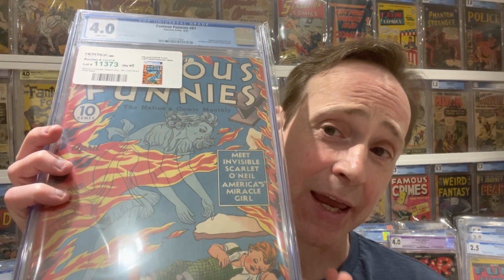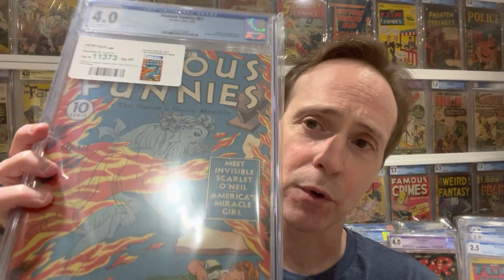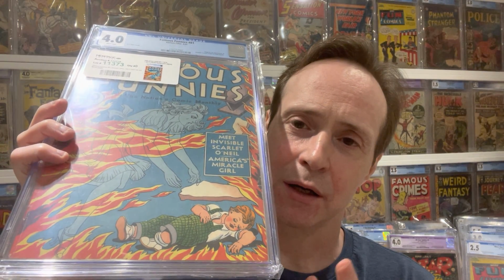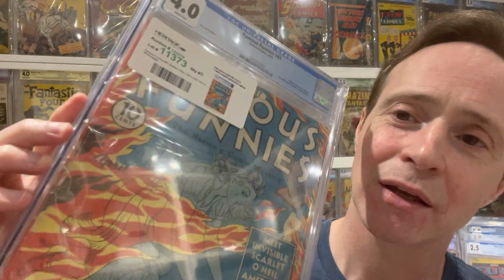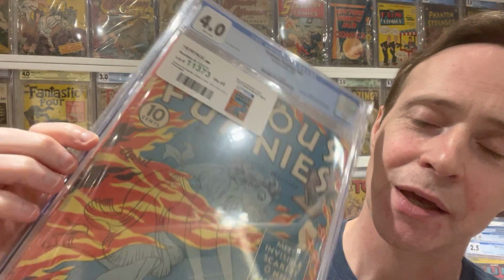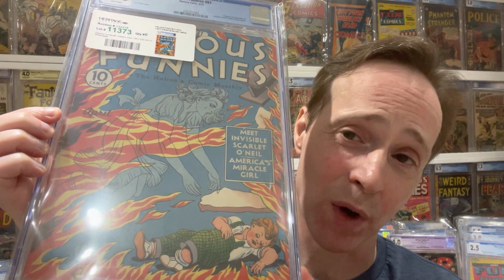And I'll show you this one. It is Famous Funnies 81. Now, this book, I priced it out based on how much I paid for it. It's a 4.0, you can see, and it presents really well. It could have probably graded higher if it wasn't for the spine. There's like a slice or something going on along the spine, and it brought the grade down. But other than that, it presents extremely well.